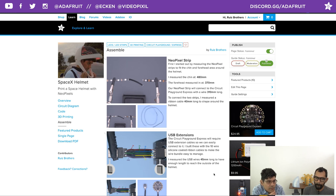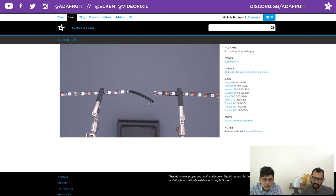So you're gonna need to cut two of them in half. It's one to go across the top of the head and one to go across the chin. So you've got two strips cut from one. And then we'll cut a little 40 millimeter long piece to act as a connector. Just shape it into a little elbow shape so they connect together.